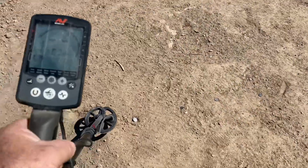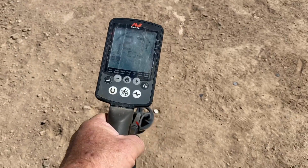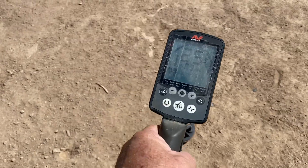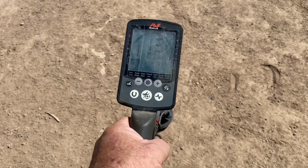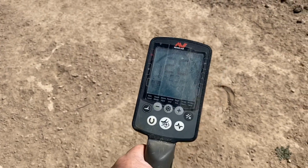Different machines are going to give you different readings depending on the manufacturer, but I'll show you some differences here. I'll go over some coins here. So with this Minelab, that's a quarter. It's reading 28, 29. That's a dime, reading 25, 24. There's a nickel, reading 13. There's a penny, that's reading 20.